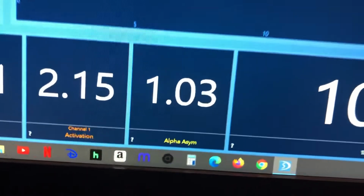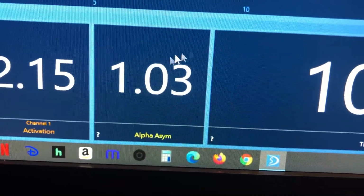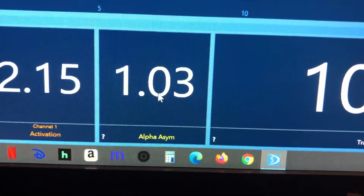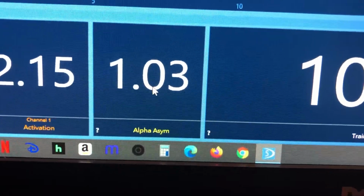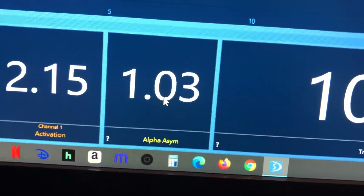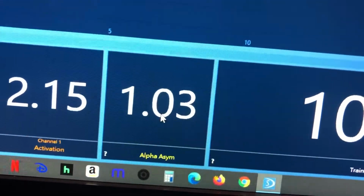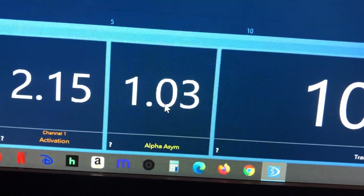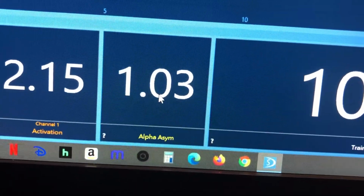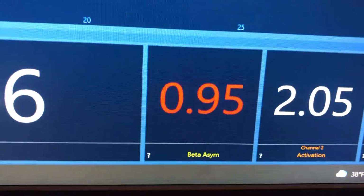The other thing we look at is your alpha symmetry and your beta symmetry. This is how we're working on balancing particularly the alpha waves within your brain. And this is 1.03. Anything over 1 and really not over 1.3 is very good. Anything under 1, we're still working to bring that up to 1. Ideally, it should be about 1, 1.1, 1.3 is fine. And we very rarely see anything over that. But once we've got to 1 on both sides, that means that balance has occurred and we'll probably move to another protocol.